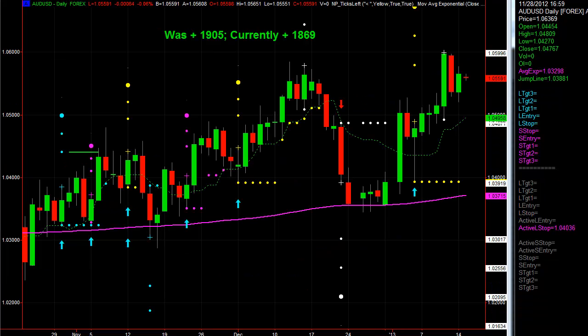All right, let's take a look at one of the more difficult markets to trade as of late, the Aussie US. This market is just fraught with choppy price action, up and down, long bars in both directions, and wicks on either side. And this makes for a difficult market to trade. However, it has been still quite profitable.